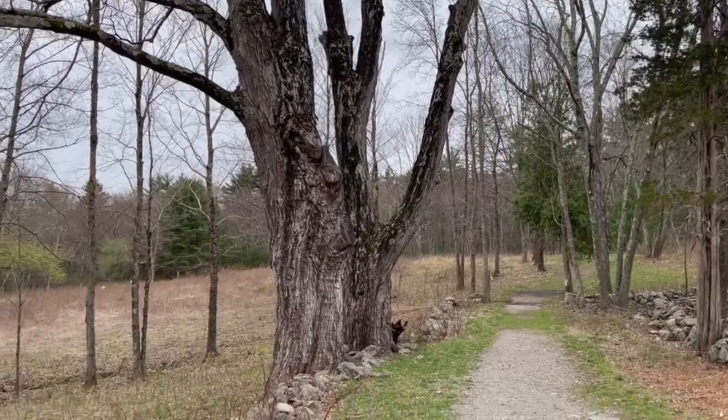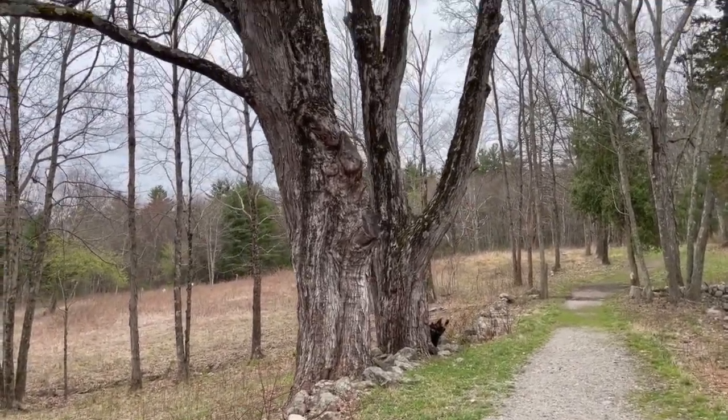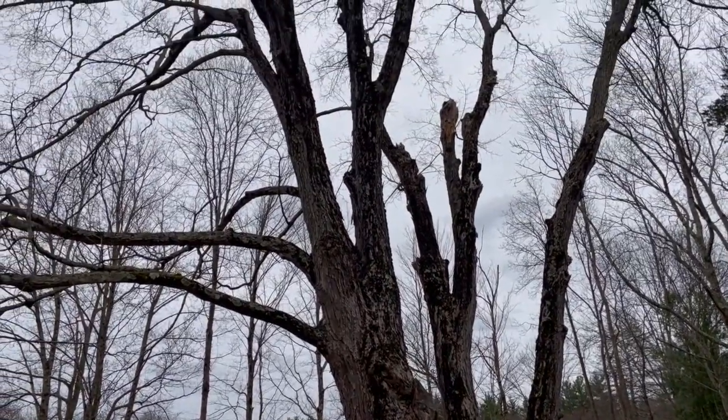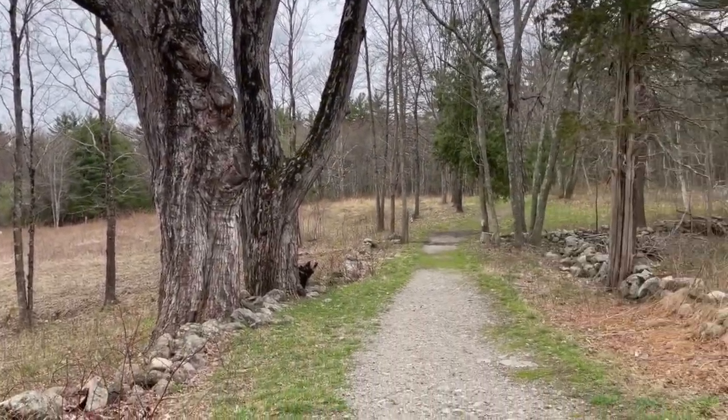They're still producing. They're doing pretty well. The farther one suffered a limb injury a couple years ago in a storm during the summer, but it's still going pretty well. And we think that there's a chance that they're wedding trees.